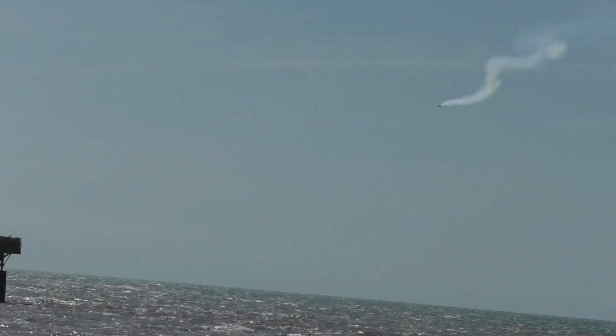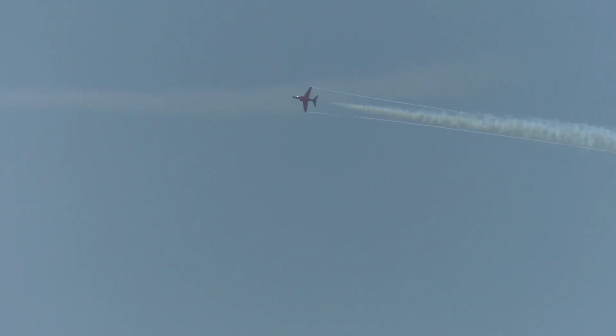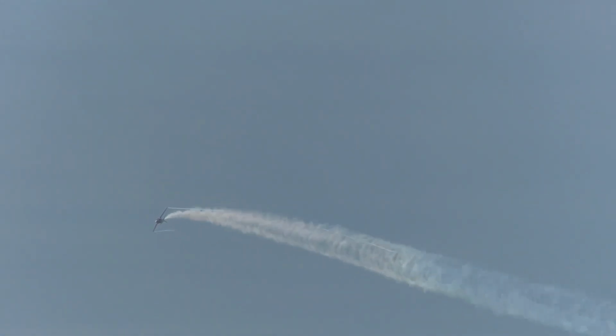The show's not over. Keep your eye on Red 6 and 7. Once again, they'll pop up to approximately 1,000 to 1,500 feet. They'll turn hard back towards the display line for their final manoeuvre of the show. Back down to that 100 feet, that closing speed of over 800 miles per hour. Each aircraft performing a dynamic barrel roll for the colourful and dynamic Synchro double roll.